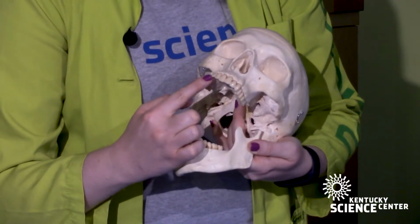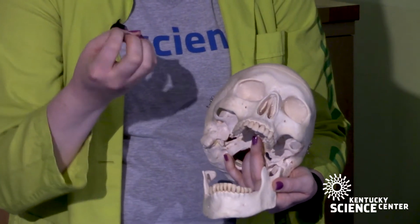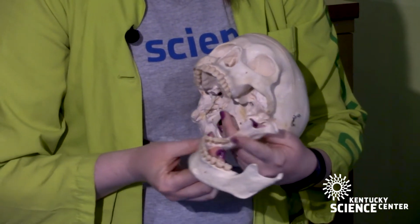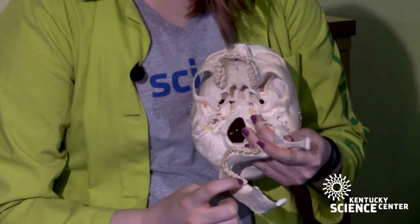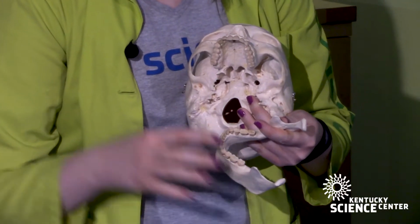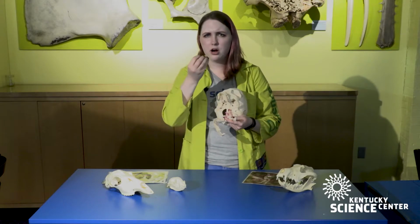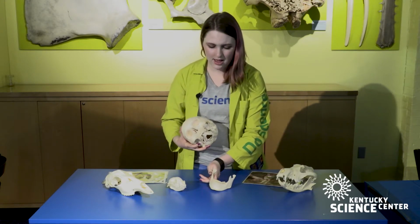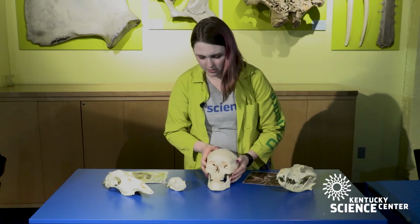Up front, we have some very sharp teeth that are good for tearing meat off bone, very similar to our wolf. But if you look at the back of our mouth, we have these very flat teeth that are great for grinding up plants. Think about when you eat a salad and what part of the mouth that food sits in. Now, I do have another example of an omnivore here.